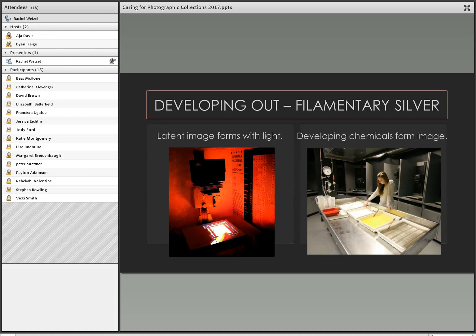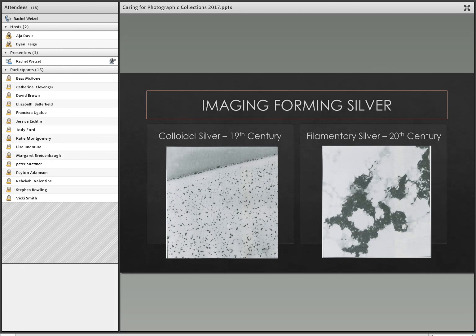paper, but when you expose the paper under the enlarger, you don't actually see the image printing out like you did in the previous slide. So you get what we call a latent image, which is sort of a ghost image. And then once you put that piece of paper into the developing chemicals, that's when you start to see the image form. So the developer forms the image rather than the sunlight forming the image. So that's the difference.